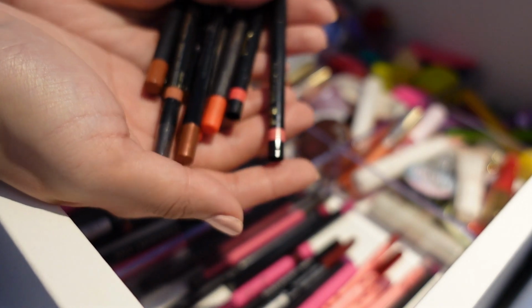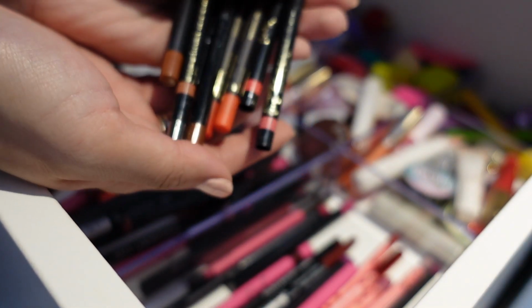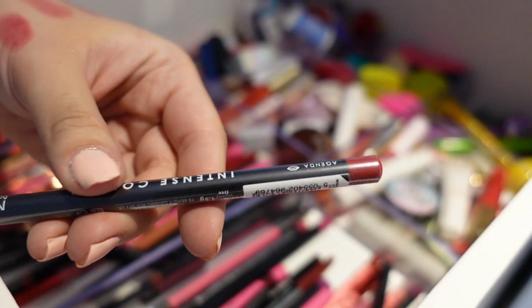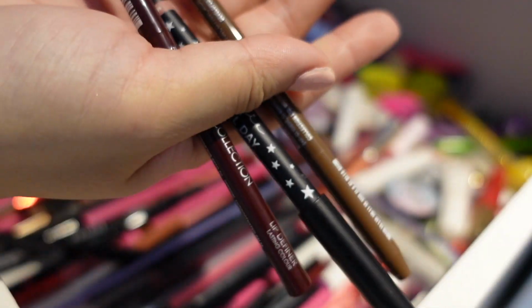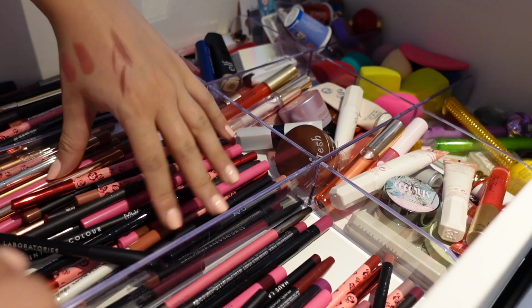Okay, so everything in my hands that you're seeing is going to be donated. You see these colors, I just don't wear those colors, and some of these lip liners are out of date as well, so this is going to be donated. This is the MUA lip liner, and then in this hand, I just got some really old lip liners that need to be thrown away.